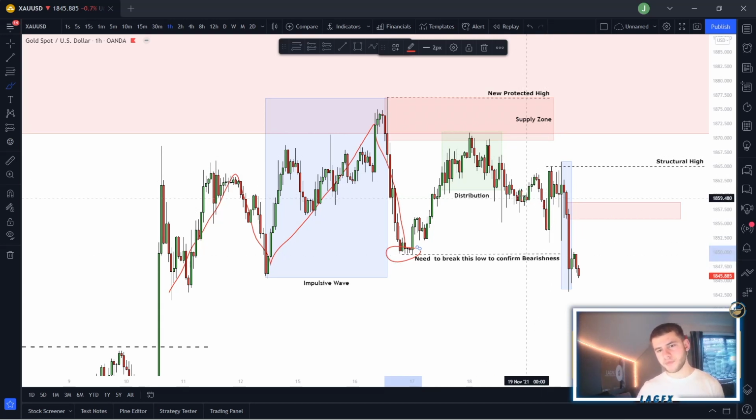So after seeing this distribution, I was actually telling some of the clients to look for sells already. I said it is quite aggressive because we still haven't broken this low and given ourselves the full confirmation of bearishness. However, the signs are all adding up. We failed to create that high. We know the supply is definitely dominant now, evident by the distribution and lower time frame breakdown in structure. So to anybody who managed to get in on sells there, well done.